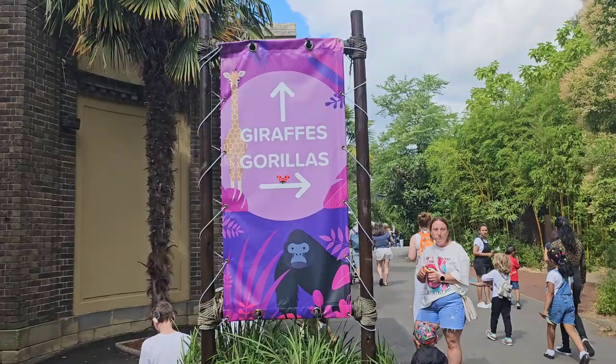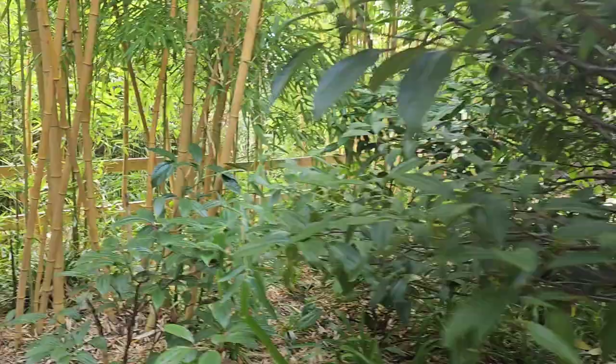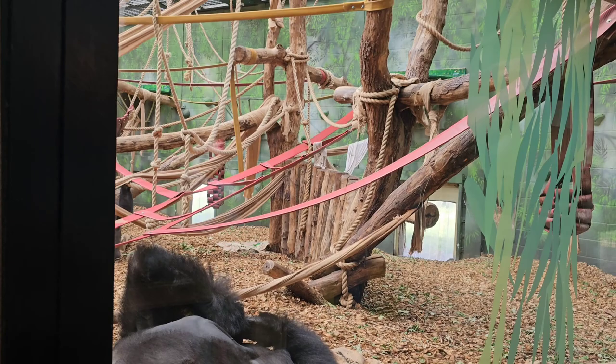The majestic giants of the primate world captivate visitors with their unique and intriguing characteristics. These gentle giants are native to the forests of Central and Western Africa and share approximately 98% of their DNA with humans. One of the most fascinating facts about gorillas is their complex social structure. They live in close-knit family groups led by a dominant silverback male who protects and guides the group.